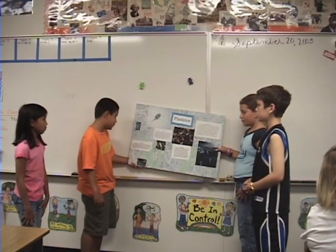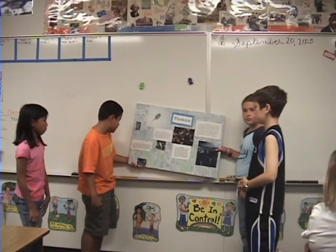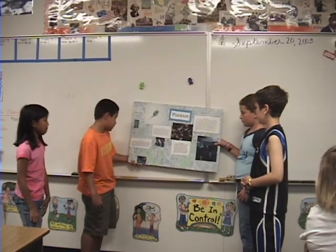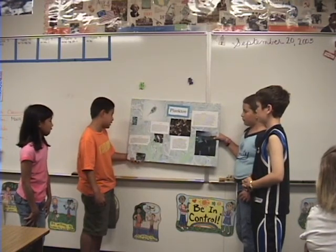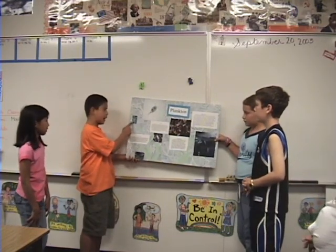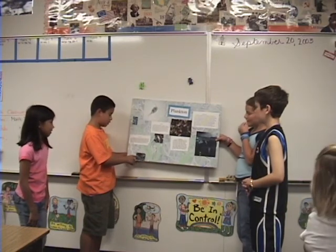Phytoplankton need to be at the photic zone to start photosynthesis. They make oil to float up to the photic zone. Phytoplankton start the food chain in the sea, and it is like the food chain on land. This is a picture of centric diatoms, and this is a picture of lots of phytoplankton.